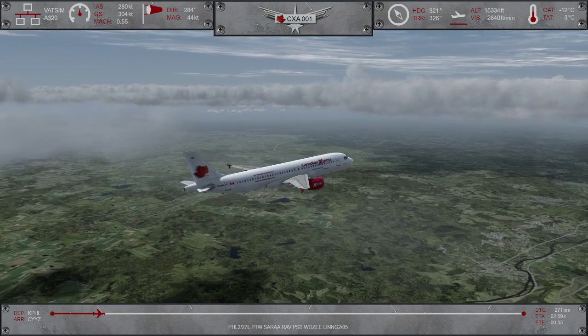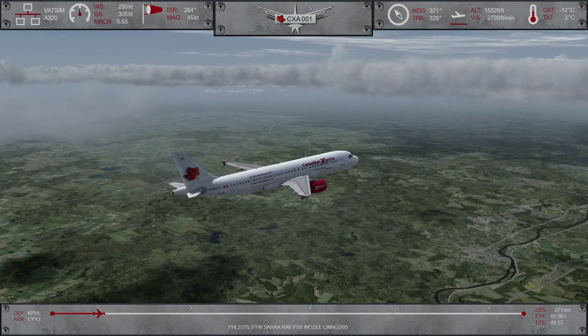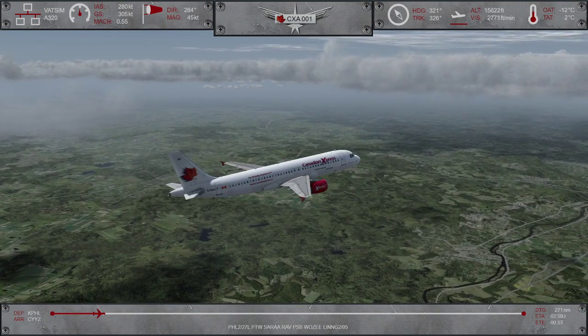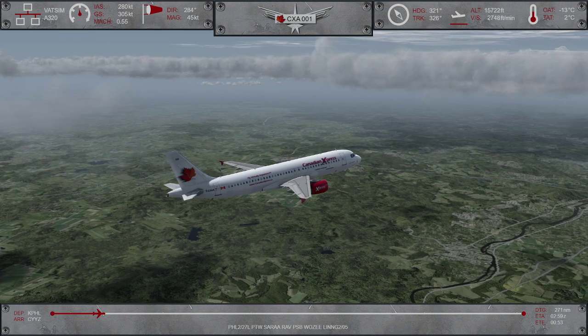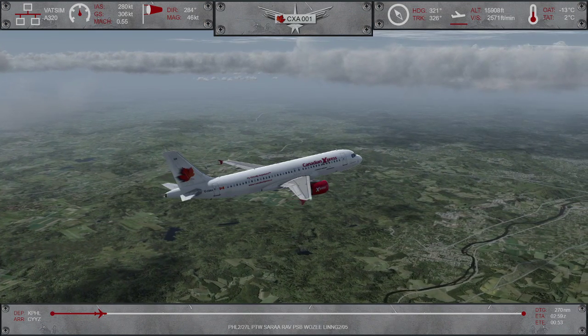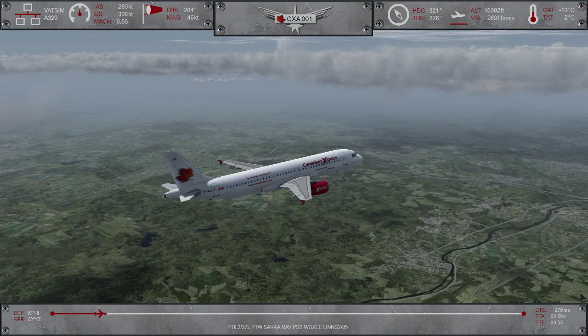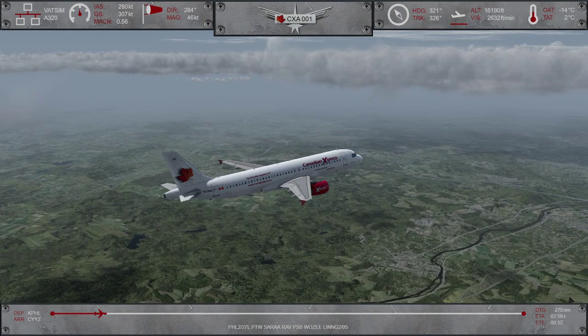Cactus 585, fly heading 250, vectors for sequence. 250, Cactus 585. United 1446, descend and maintain 6,000, vectors ILS 27 right. Maintain 6,000, ILS 27 right, United 1446.